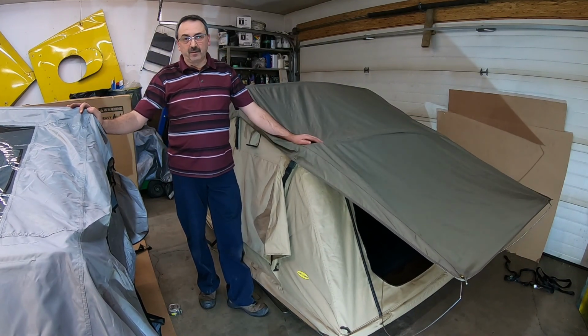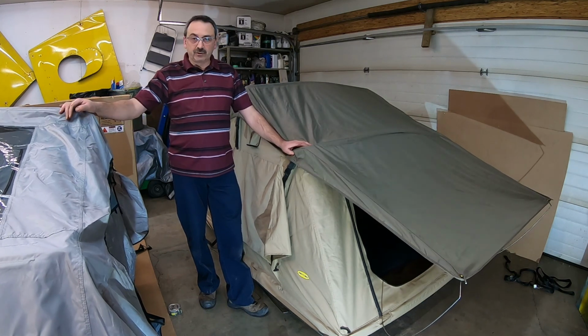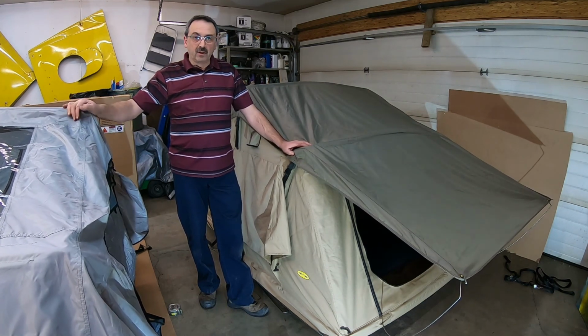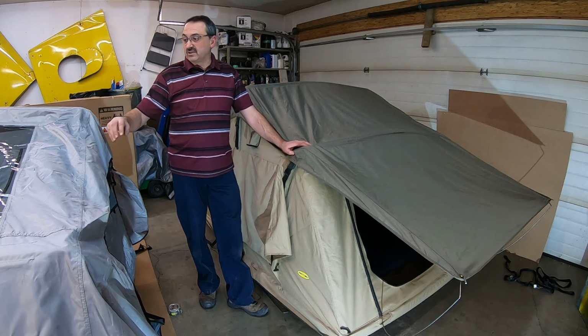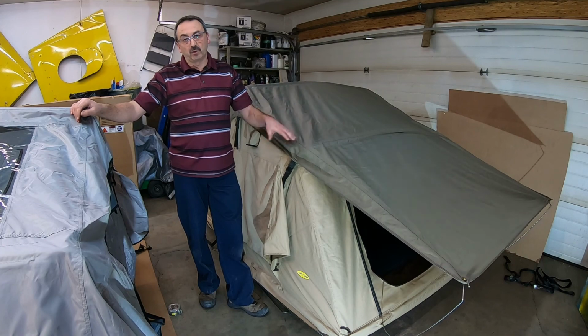This is going to be our secondary tent from here on in, anytime we bring the grandkids, of course. And Gen 2 is going to be our mainstay. Really looking forward to seeing how it performs and how it holds up, and I'm sure it'll be just as good and probably better than Gen 1.